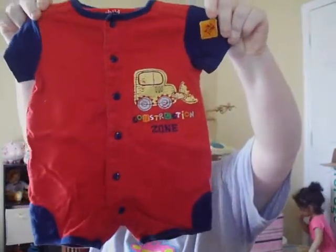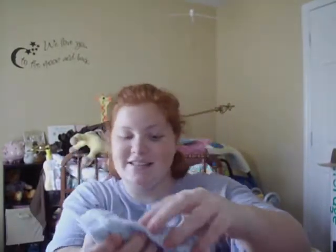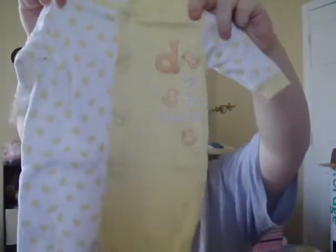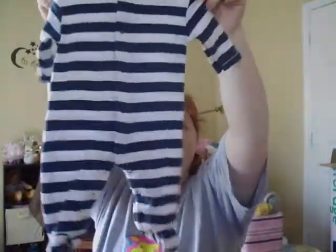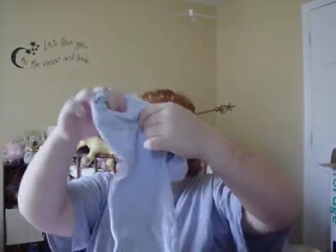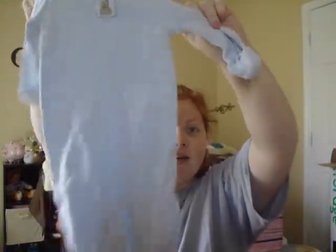This little overall set. This little romper is so cute. This little sleeper. This little hat, and it still has a tag on it. So funny. This little sleeper. This little, oh, this is so super duper little. Oh, it's because it's a newborn. How cute. And then this little sleeper thing, which I like these, and he doesn't have any of these yet, so this is cool.